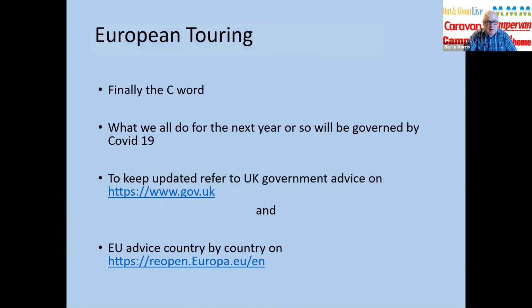Finally, the C word. I tried not to mention it too much. What we all do for the next year or so is going to be governed by COVID-19. I mean, like the rallies I mentioned with the clubs, certainly at the moment, the Camping and Caravanning Club have abandoned rallies for this year. We'll just have to see how things go. But to keep updated, refer to the UK government advice on www.gov.uk, and EU advice, country by country, is on reopen.europa.eu EN. So two very valuable websites to see if it's worth packing your motorhome up for Europe.